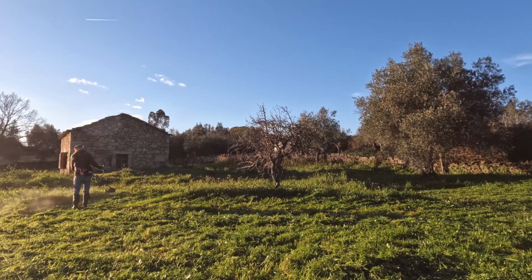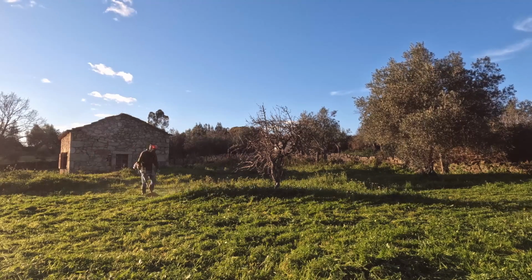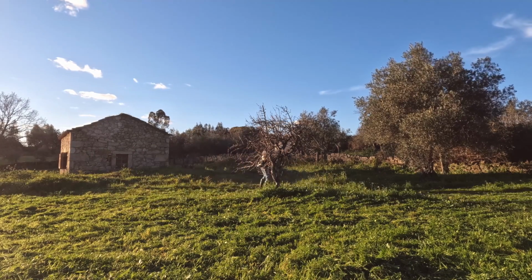As per usual, this is a job that takes a lot longer than you think it's going to take, even though I've done it many times before. But as you can see, I'm only cutting it roughly, and that's basically just because I only want it a little bit shorter, just so when we walk in Wellington boots, we don't get wet knees. At the moment, our wellies really aren't serving much of a purpose because the grass is so long.